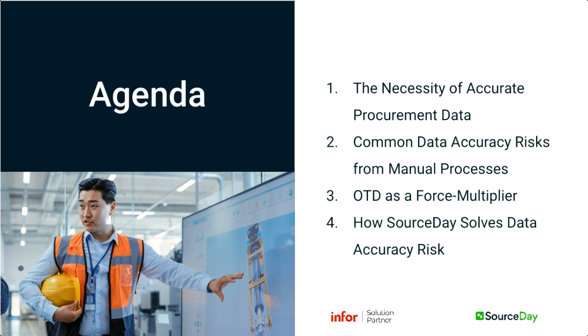So first, for the agenda here, I'm going to be talking about the necessity of accurate procurement data. I'm talking about the common data accuracy risks for manual processes. I'll be talking about on-time delivery specifically as a force multiplier to your business and how SourceDay solves data accuracy risk.